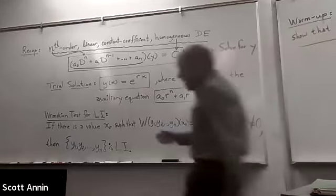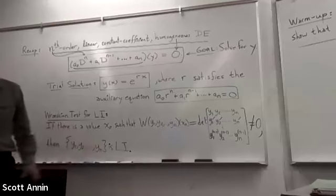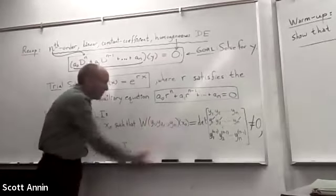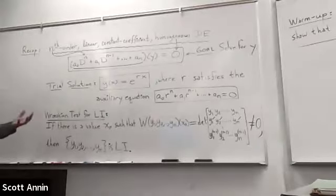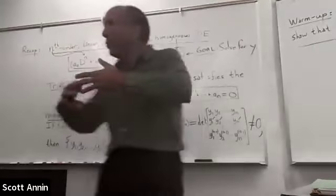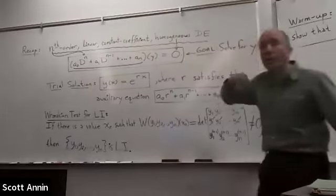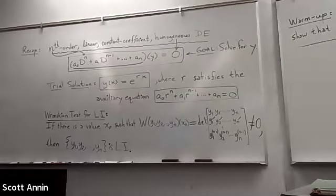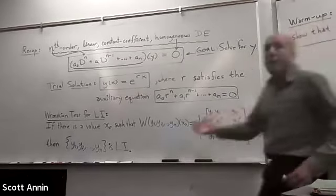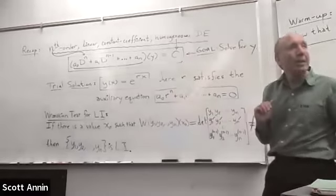I did talk on Tuesday about this Wronskian test. If I have a set of functions, say y1, y2, y3, and so on, and I want to know, are they linearly independent? Because we're talking now about trying to find a basis for the solutions to our differential equation. So the basis will consist of functions. And this Wronskian test is basically how I can make sure that a collection of functions is linearly independent.